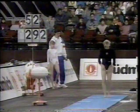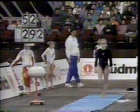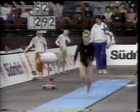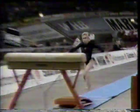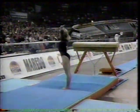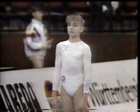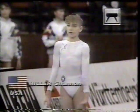And remember, it is finals, and that means they should show us 2 different vaults here. And she chooses, oh, beautiful handspring front pike with a half twist. Very difficult second vault. And the judges give it actually the same exact score. She gets a 9.7 and a 9.7. That's the score that'll count, 9.7. Wonderful vault. Really, the only mistake was the step to the side.